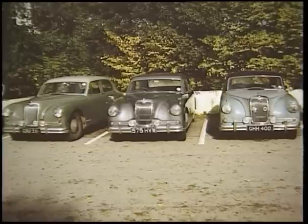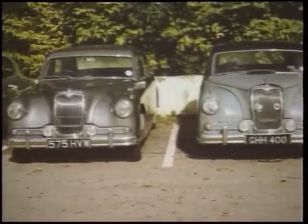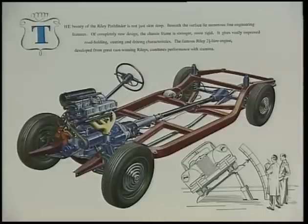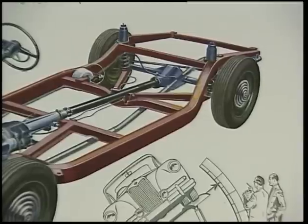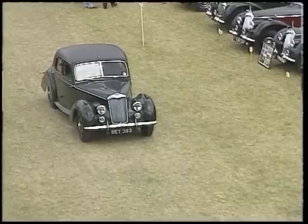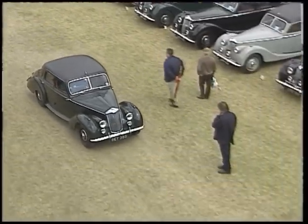Pathfinder deliveries were very slow getting underway after the launch, which may have been because many of the problems had not been developed out properly before the car went on sale. This was done, and by mid-1954, a thoroughly reliable and safe car was being produced. There are a lot of spatted RMEs around today, so let's have a good look at them.